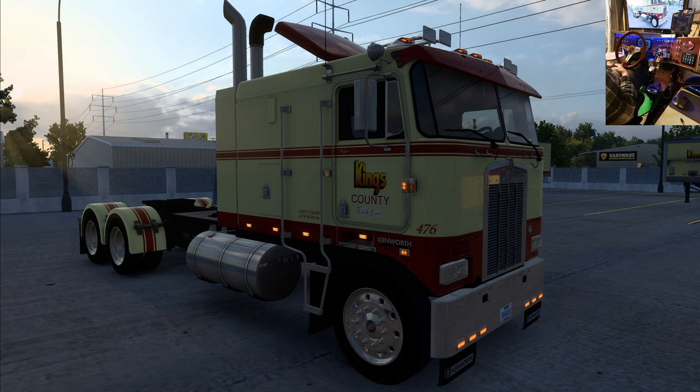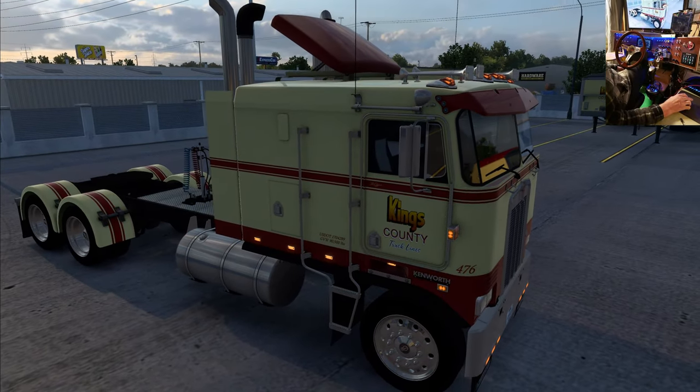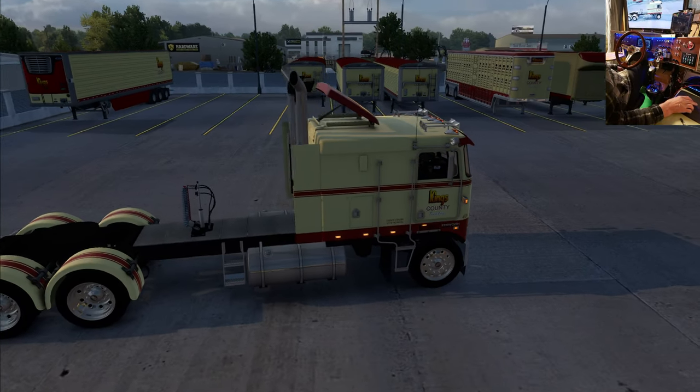And, well, here we are. Don't know if it's going to be done in time for the video or not. It's still kind of a work in progress. I haven't lined the stripes up around the back of the cab or anything, and might be a few other things, but it's the Overfloater K100, Kings County truck lines on it. And this garage mod is pretty much done too.